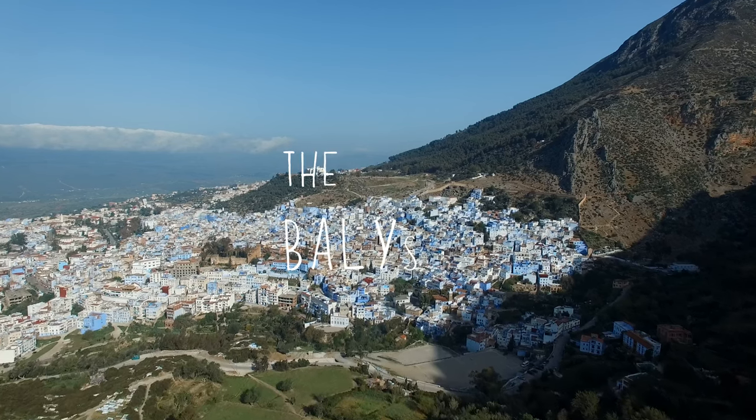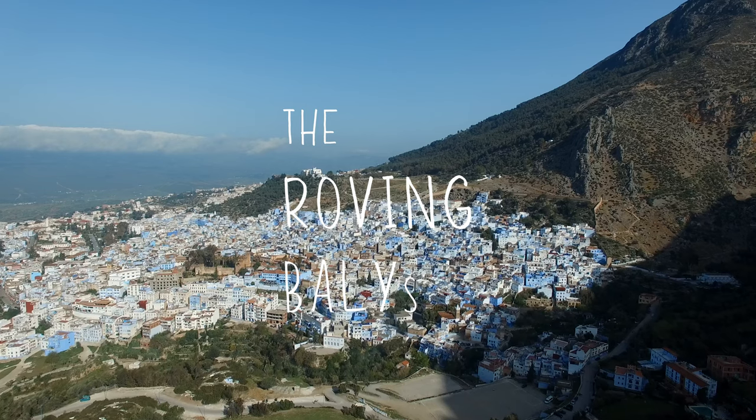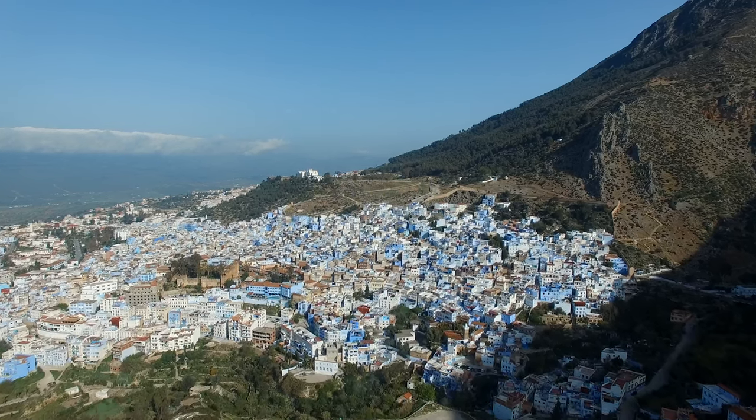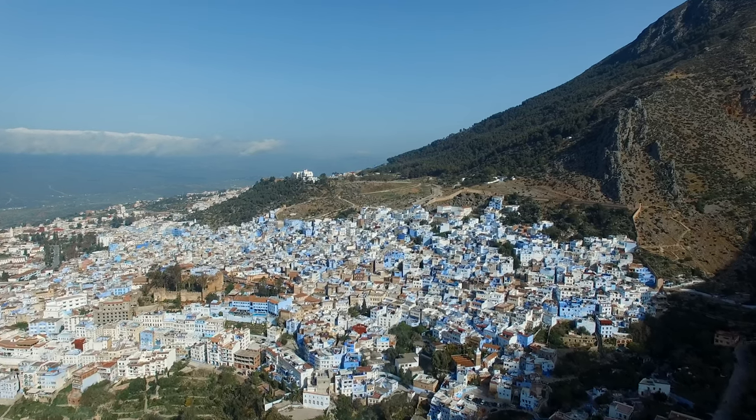The Blue City of Chefchaouen, a stunning town of blue-washed houses and streets set into the side of the Rif Mountain range in northern Morocco. It's not hard to see why it's become known as the Blue Pearl of Morocco.